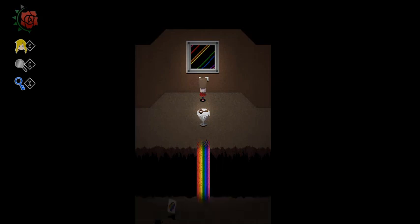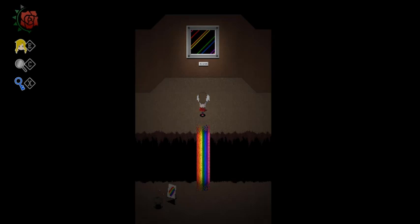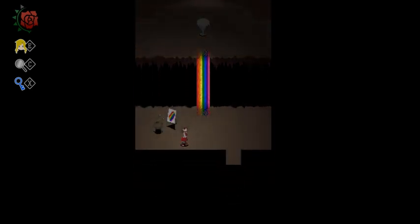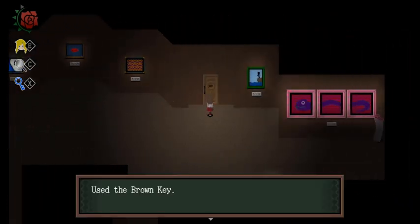Illusion. And... there's something on the table. Brown key. Okay, and what do I do with the brown key? It's for the dog that is locked, obviously. Way to go, Kitu. Use your brains for obvious things.